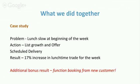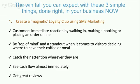So in addition, another bonus result was that some people who had come for lunch then went ahead and booked a function. And that was huge, because that really makes life a lot easier for restaurant owners, to have larger bookings, book in advance and pay a deposit and those sorts of things. So that can happen. I'll just go to the next item before I tell you about the other case study.